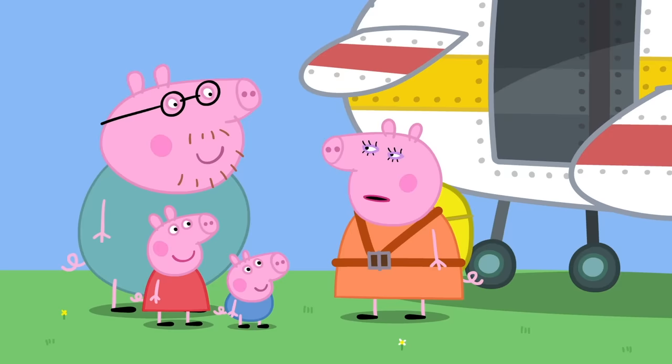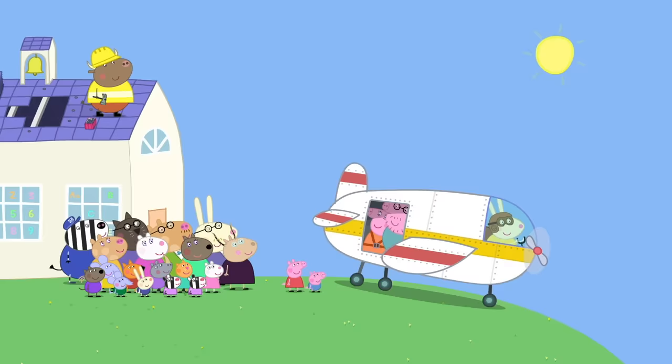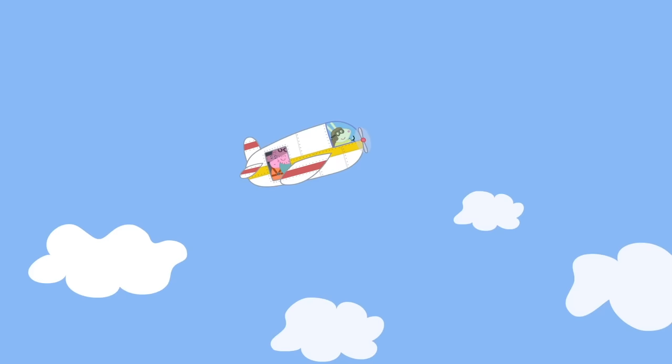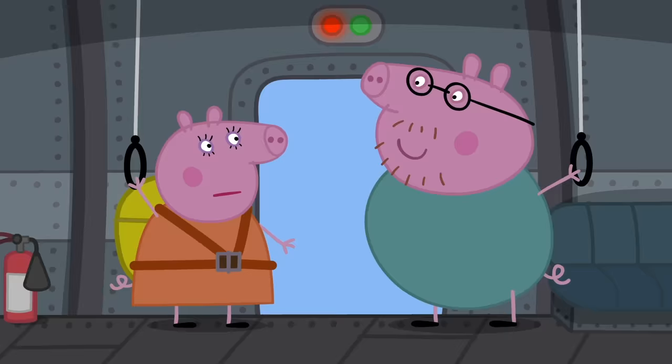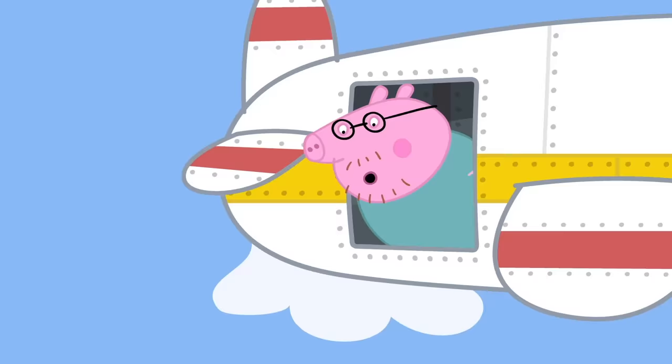I'm still a tiny bit worried about this jump, Daddy Pig. It's okay, Mummy Pig. I'll come up in the plane with you. Good luck, Mummy! Don't worry, Mummy Pig. Remember, you've got a parachute. Yes, Daddy Pig. Oh, we are a long way from the ground.